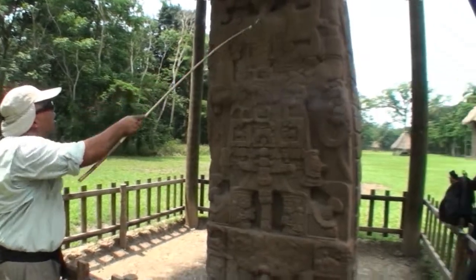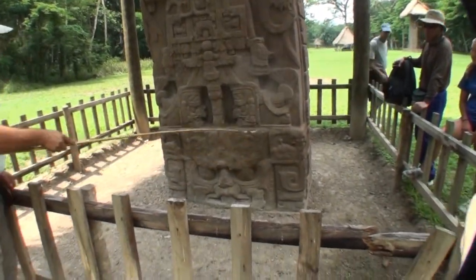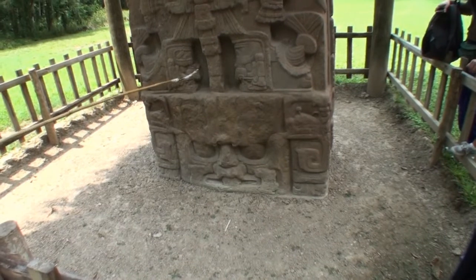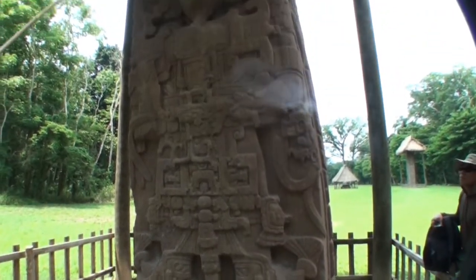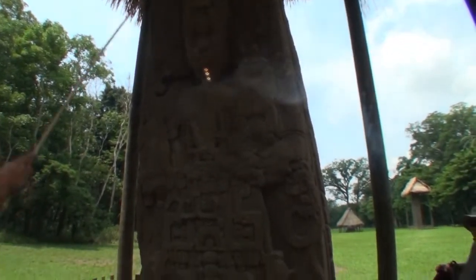Look, underneath his feet we got this head. See this face, the eyes, the nose, and the mouth. This one represents the underworld. Like for us, like hell. Upworld is up there on top of his head. The third mask on top represents the sun. It's the heaven up there. And he is between the two worlds.